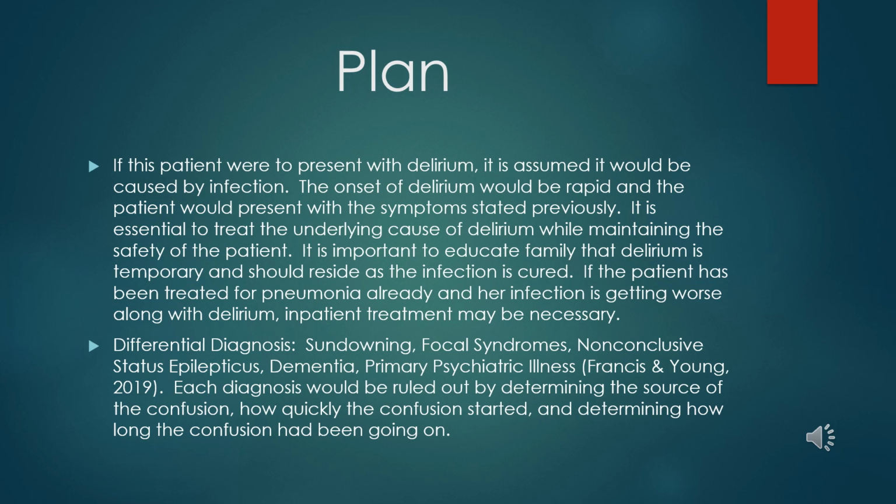If the patient has been treated for pneumonia already and her infection is getting worse along with delirium, inpatient treatment may be necessary. Differential diagnoses for delirium include sundowning, focal syndromes, nonconvulsive status epilepticus, dementia, and primary psychiatric illnesses. Each diagnosis would be ruled out by determining the source of the confusion, how quickly the confusion started, and how long the confusion had been going on.